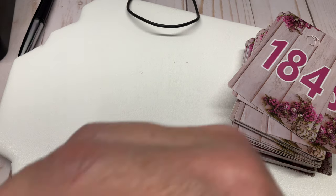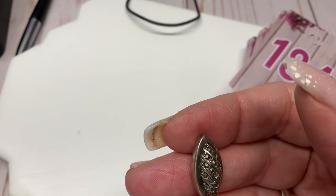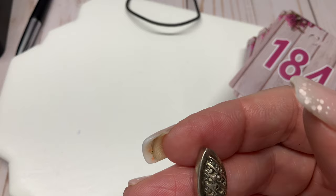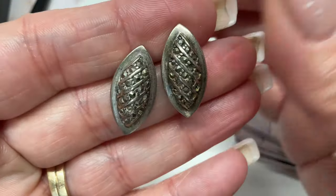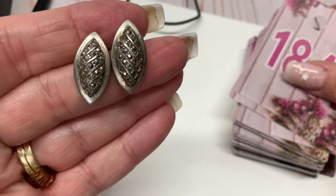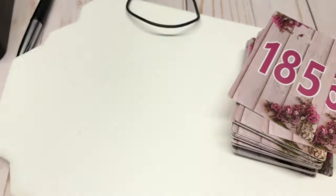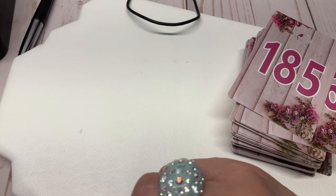These kind of match that marcasite ring that I sold the other day. I wonder if the person who bought that's watching. I hope you're watching, my friend. Okay, here we go. Marcasite and sterling post earrings. There you go. Let's do 15 on those also. No backings on those, guys.